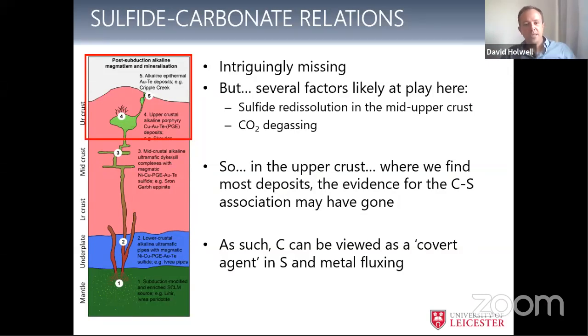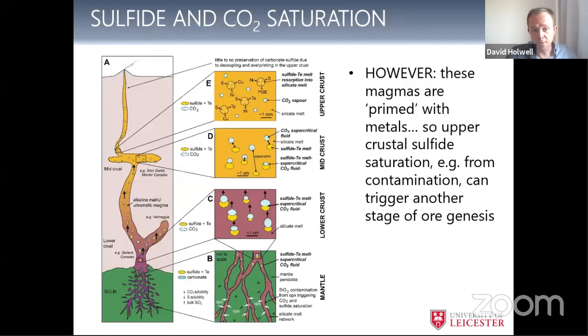So what we're seeing down in the lower crust and up into the middle crust, that evidence, the association, may be gone by the time we reach the upper crust, where we study most of our rocks and deposits. So because of that, we're going to call carbon a covert agent in this metal fluxing. So it happens low down, and it's not often that we see the evidence of that, but it could be a pretty fundamental process, certainly in these alkaline systems, of getting those metals out of the mantle and into the crust.